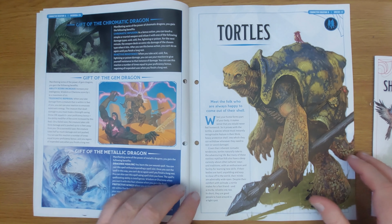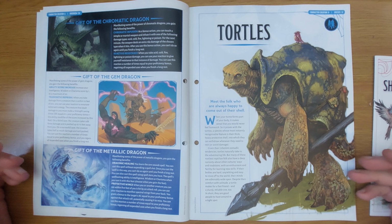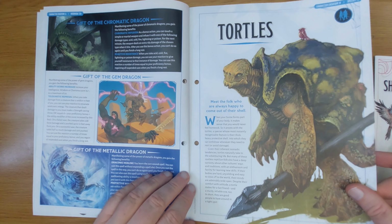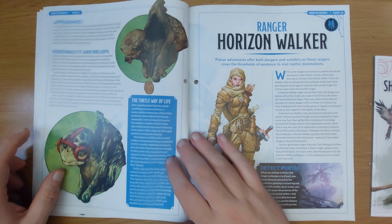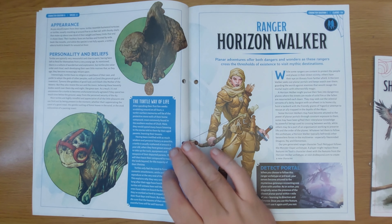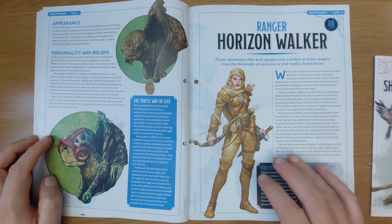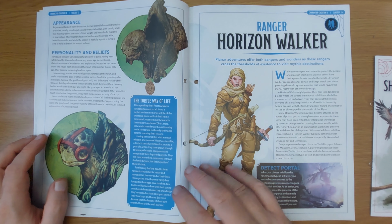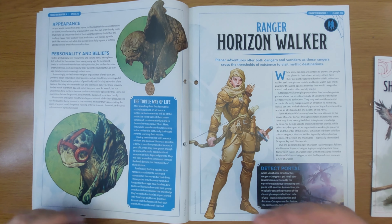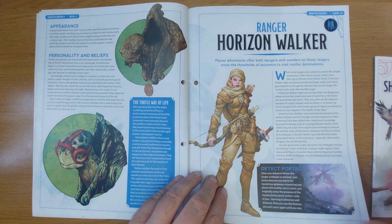We've got an introduction to Tortles, which I thought were a Spelljammer race, but they're kind of cool. I always did like them a little bit. Turtle men. And we've got things about appearance, personality and beliefs, the Tortle way of life, but no stats. So you can't use them as an NPC, you can't use them as a player character by applying whatever attribute benefits, what abilities they get. Very disappointing that we're only really getting the briefest touch on them.